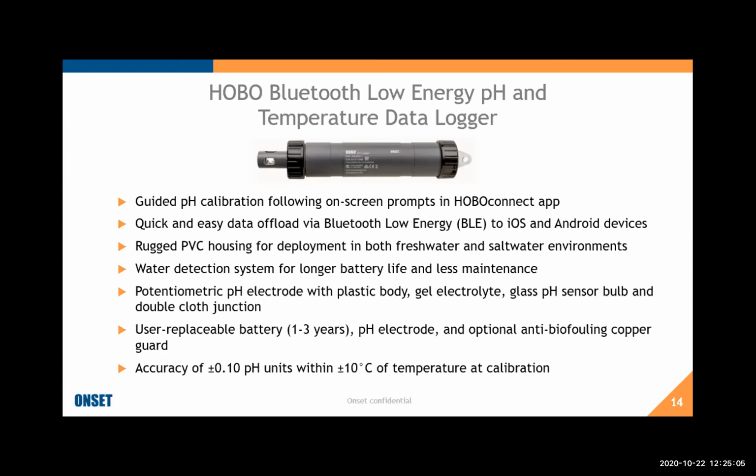This has a rugged PVC housing, again for freshwater and saltwater environments. We talked about the water detection feature on the TidbiT loggers. This also has a water detection feature, more for preserving battery life and less maintenance. So when it's in water, it's not searching for a Bluetooth connection. And it has a potentiometric pH electrode with a plastic body, a gel electrolyte, a glass pH sensor bulb, and a double cloth junction. It is a user replaceable battery. So with the Bluetooth options, we have user replaceable batteries, which is great.